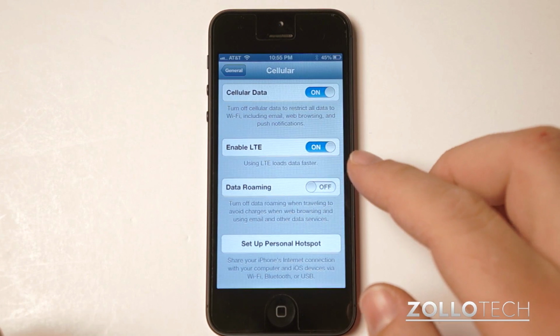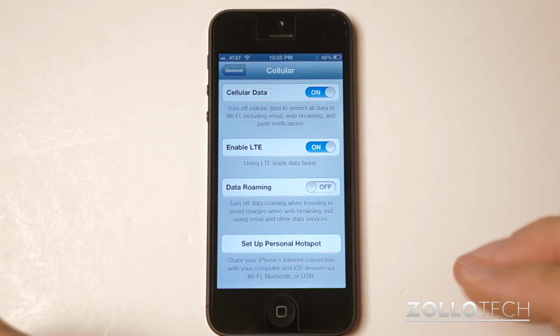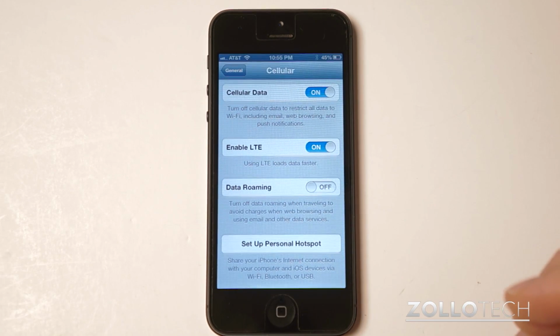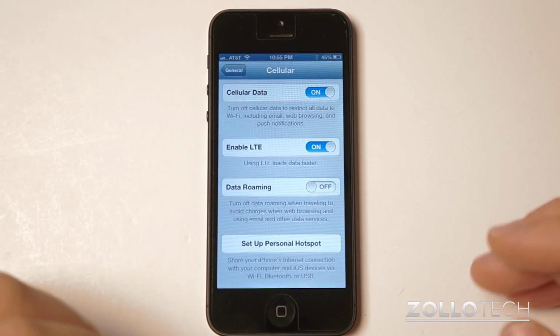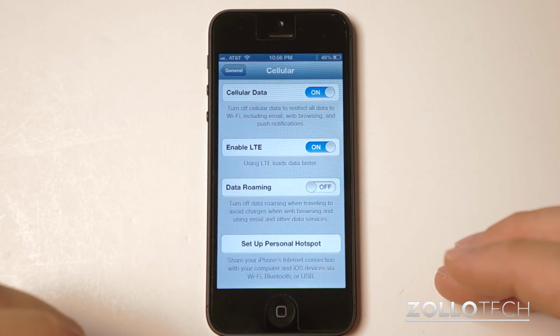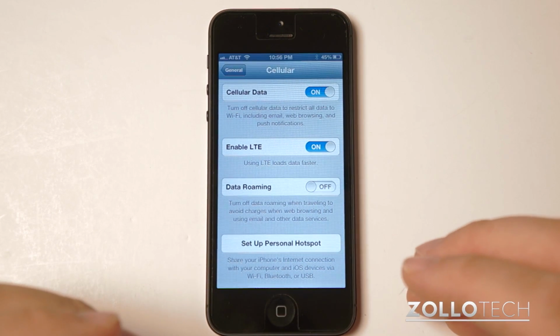And then LTE. LTE is 4G or fourth generation wireless technology that allows for really fast connectivity speeds for data, things like that, when you're surfing the web. However, not every area has LTE. And it's probably a good idea to shut it off if you don't have it, or you have a really weak signal, because that will use the most amount of battery.